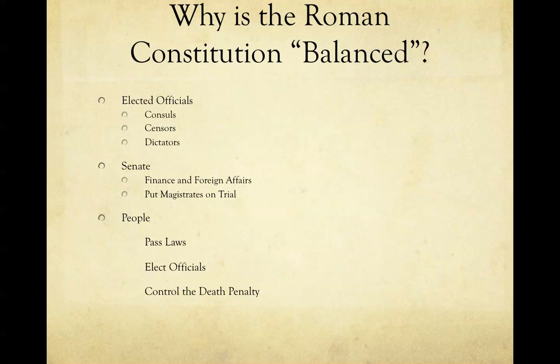Finally, the people. We talked about the people in class. The people, in order to be the people, you have to be a Roman citizen, male, 18 years of age, have a little bit of property. There was a property qualification to vote. What do these people get to do? They get to pass laws, they get to elect officials, and they control the death penalty of Roman citizens.